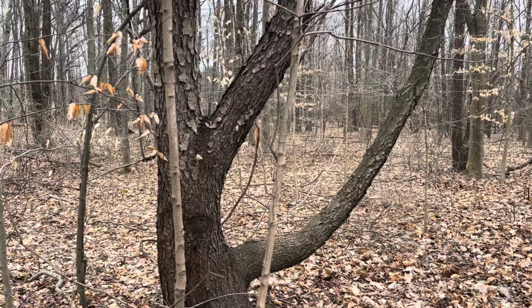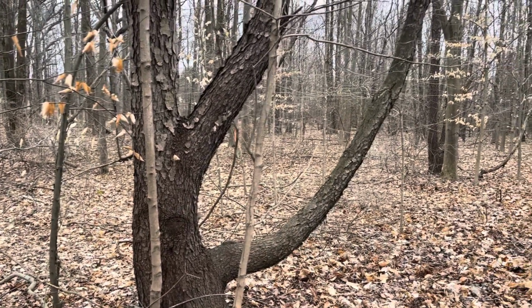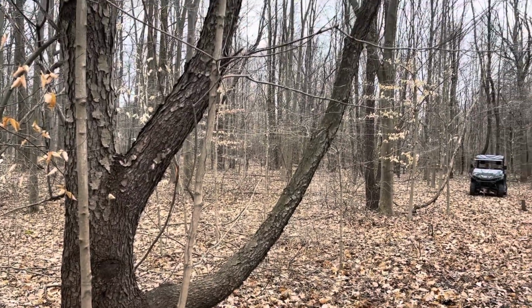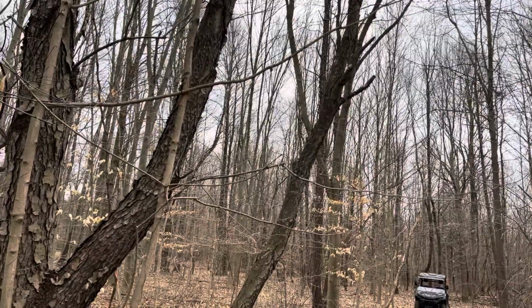We're not in spring yet, but going to spring, and sometimes trees just don't look good right now, especially with the branches. Some of them are broken. There's nothing growing on it, so it's really hard to tell. But I'll be really happy if we can save that.